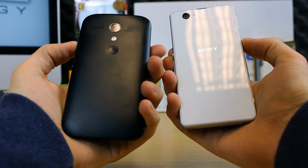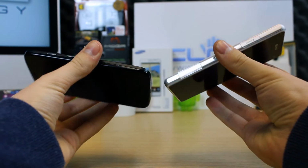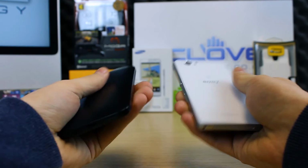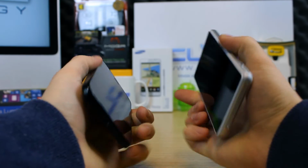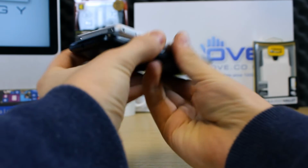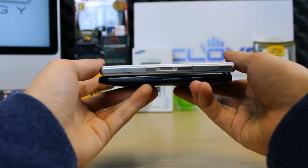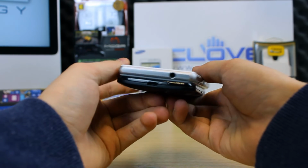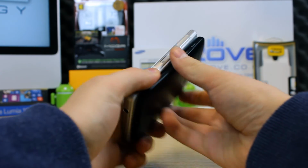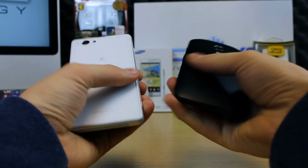With a few milliamp hours between them, 2070 milliamp hours just beaten by the Compact with 2300, you would argue that there's not a lot between them, but don't be fooled. Turn on Sony's stamina mode and wow, you could get 2 to 3 days out of this for a lighter user. Not to say it's not possible on the Motorola with battery saver mode, but the Sony's battery saving technology wins here. The Z1 Compact is lighter and thinner at 137 grams and 9.5 millimeters thick compared to the G at 143 grams and 11.6 millimeters.